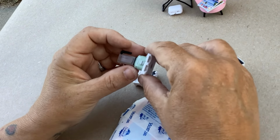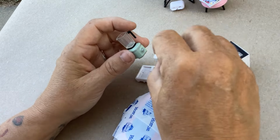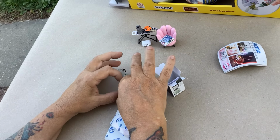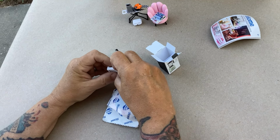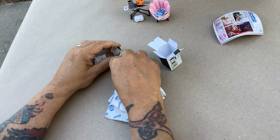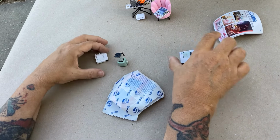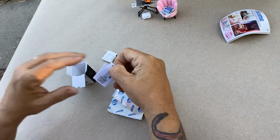And they packaged it just the same way as if you were buying a blender from KitchenAid. This is exactly how it would be boxed up. That is so cool. Wow. I really like it. Oh, there's the little lid. And I'm going to keep all of these boxes. I think they're just absolutely so cool.